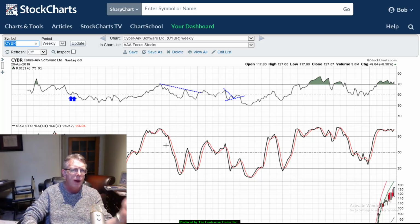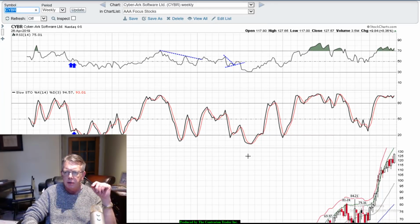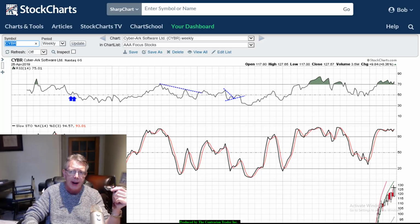So let's kick things off with CyberArk. Weekly chart. This is internet security, cybersecurity. Last week we had an outside reversal week negating a bearish key reversal the prior week. This stock is in fuego. We have Stochastics, which are moving up higher.